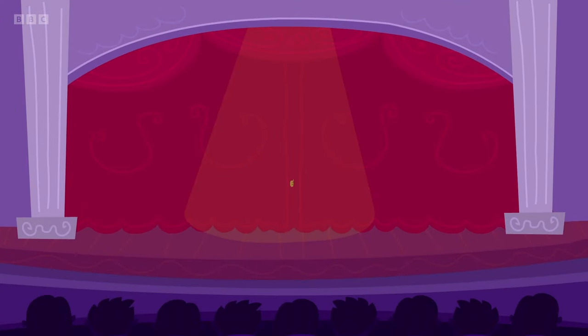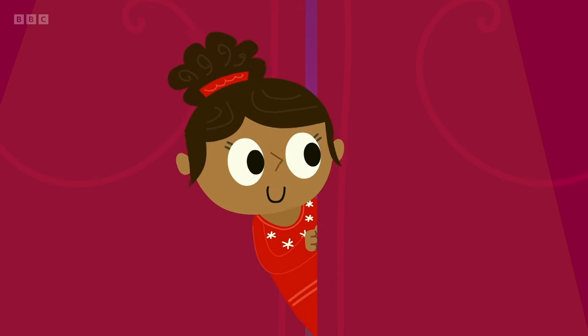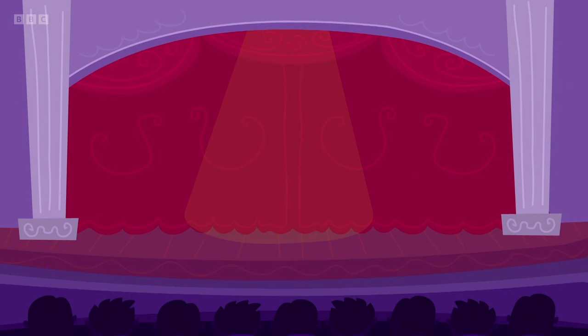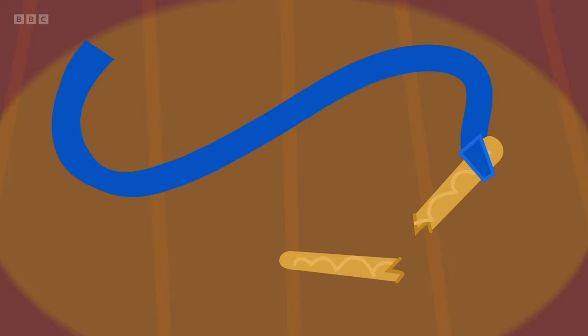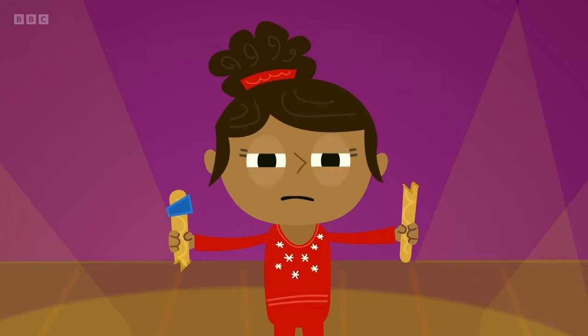One day, Georgina was very excited because she was going to perform her ribbon dance in a special show. She waited for her name to be announced. Ladies and gentlemen, please welcome a very talented performer, Georgina the Gymnast. But just as she was ready to perform, she dropped her ribbon stick and snap, it broke in half. Oh no, what shall I do? She wondered.